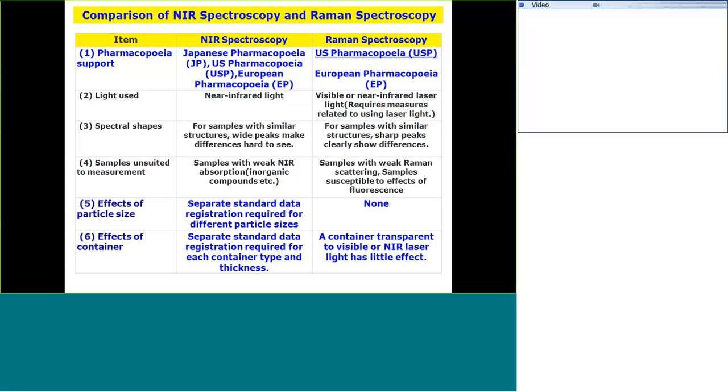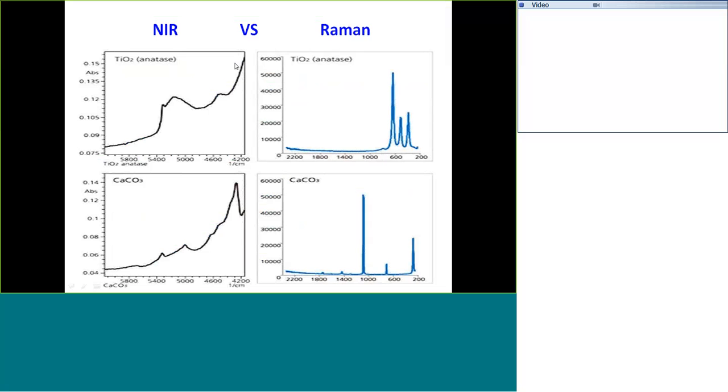This kind of emitted light gives you a uniqueness: very sharp peaks, very simple to identify, just like chromatography peaks. So all the spectra are very sharp, and you can identify them very easily. Near infrared, of course, is not the same way. That's a significant difference. So you look at the near infrared spectrum versus the Raman spectrum.